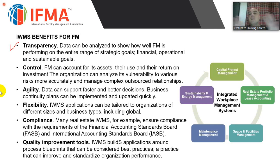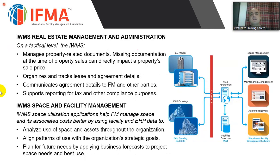I'm able to see redundancies. I'm able to see where my resources are being wasted. So this again has a quality improvement aspect.